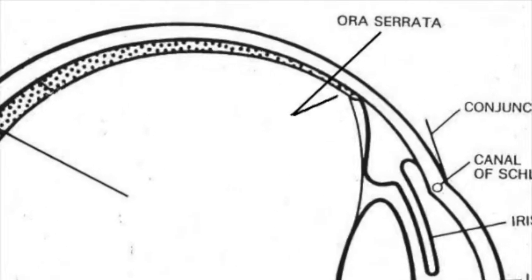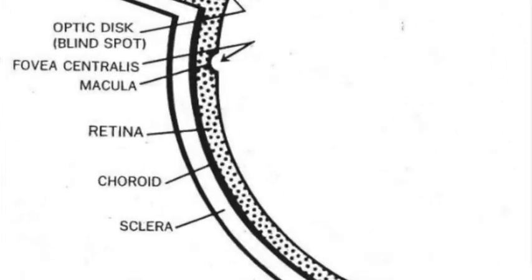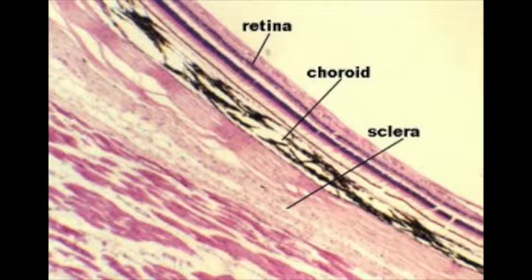The Ora Serrata is the part of the inner eye behind the ciliary body where the retina ends and the choroid starts. It marks the transition from the non-light sensitive area of the ciliary body to the light sensitive region of the eye. The choroid is a layer between the retina and the sclera. It is made up of blood vessels which give blood and nourishment to the retina.